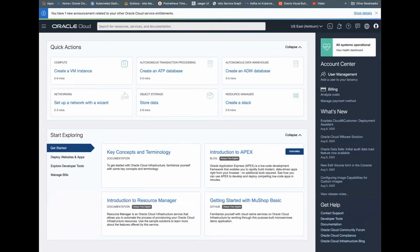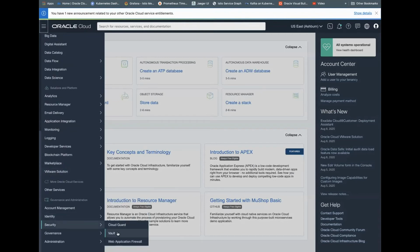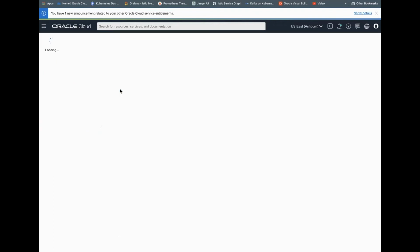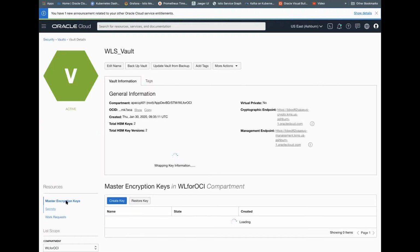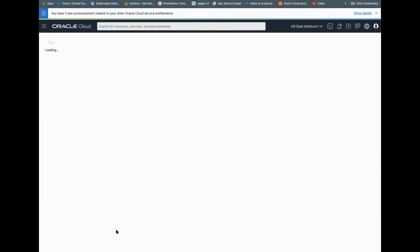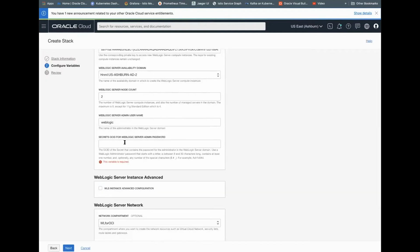So I have to go and look at the vault. As you can see, I have created a new tab here, still in the cloud. I'm going to the vault. I'm going to security, vault. I'm going to get into my WebLogic for OCI compartment. Again, here is the vault that I had created quite some time ago, as you can see, WebLogic vault. I click on that vault. I have the different encryption keys. I have the secret. That's what I need. The WebLogic admin is the secret that I need. The only thing that I have to do here is to copy that OCID and then paste it into that field just right here, right?